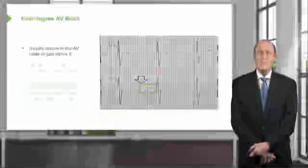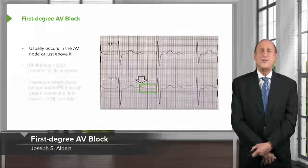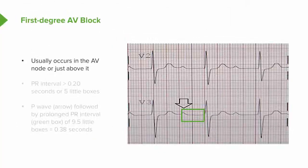So here we see first degree AV block. And you can see, look on the top strip, you can hardly see the first P wave, but let's look at the second beat. There's a P wave, then there's a QRS, but look at how long the pause is between the P wave and the QRS, and the next beat as well. It's taking a long time for the electrical impulse to get through the AV node.